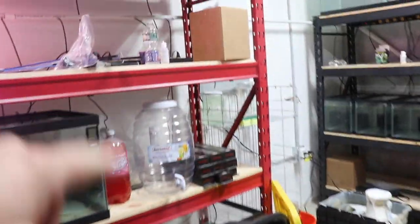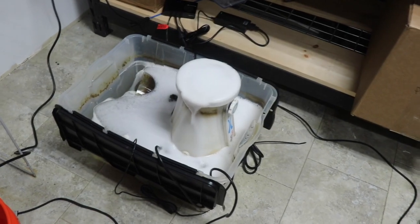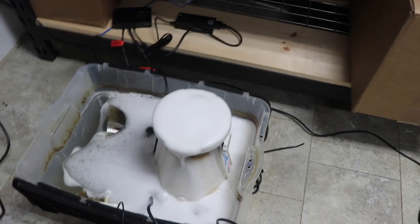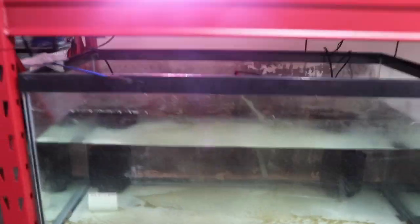We still got our copepods going over here, alive and happy, including some protein skimmers. I'd like to get this on the water box today. I think that would be a good little achievement. I meant to do it yesterday, but we worked on some other things, and we'll kind of talk about that as we make our way towards the front.